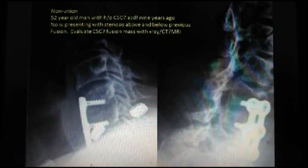A 52-year-old man had a C5-C7 ACDF 9 years ago. Now presenting with stenosis above or below the fusion. Is C5-C7 fused, Adam? Well, you and I have had this discussion before. It talks about when you say fusion and what does a fusion mean?